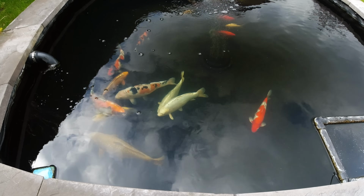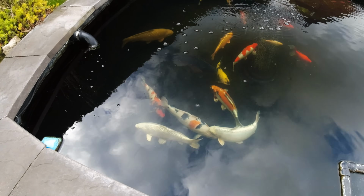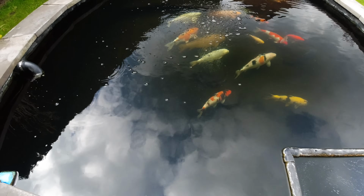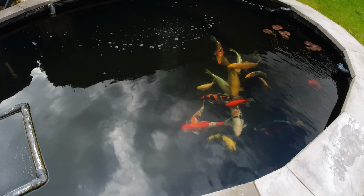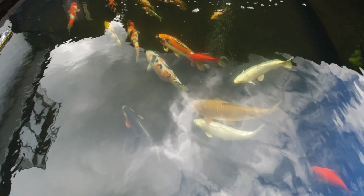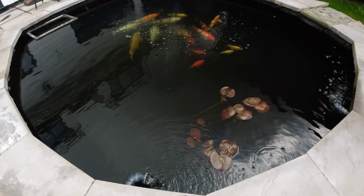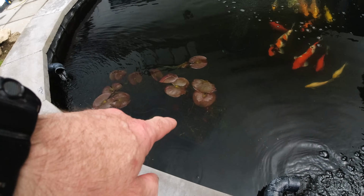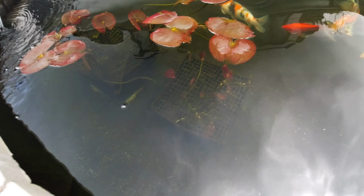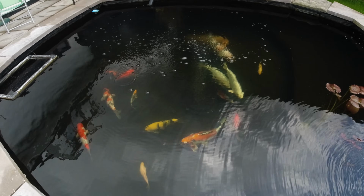There you go, as you can see, a hell of a lot clearer than yesterday. And they seem quite active this morning. They haven't been fed this morning as yet, but they're looking very active. So we can get some better pictures out of the sun. All looking really good. My lilies are starting to come up. That's my original ones that were in there, really going well. The new ones are just starting to come through down there. You can see them down there, just starting to poke through, so hopefully they'll come up nice. So yeah, we'll see how we get on with them.